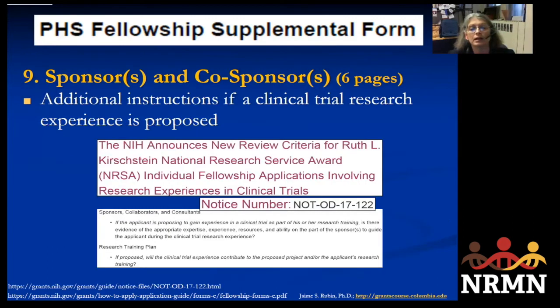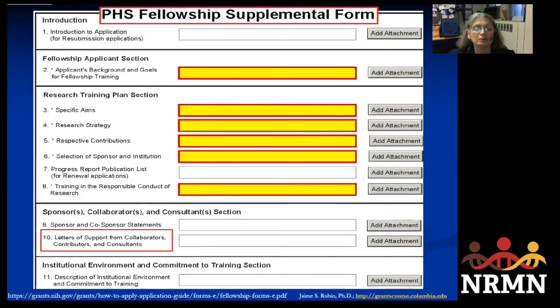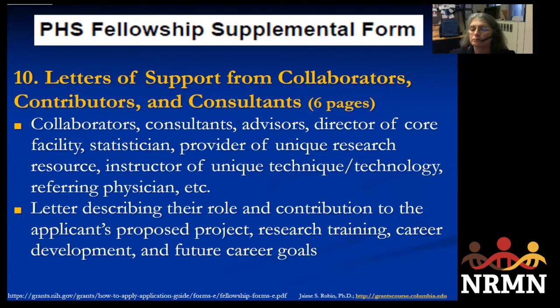That's section 9. There are also, as I mentioned, new criteria if the research involves a clinical trial. Moving on, section 10. If section 9 was the letter or the statement from the mentors, section 10 are letters or statements from other folks. So students frequently have advisory committees, or somebody's helping you with a particular assay, or somebody's going to send you a unique cell line, or somebody's going to act as a career advisor, or the director of a core facility is going to help you. These are the kinds of letters to include in this section.